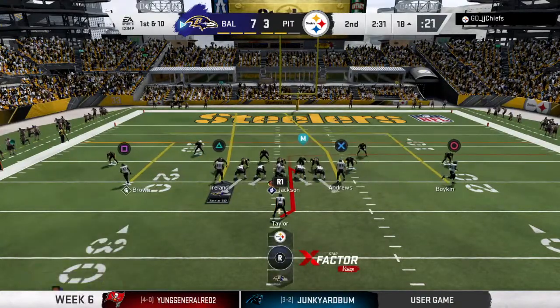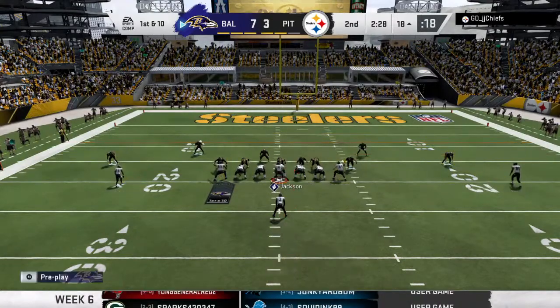Hey, 58 is the mic. Go 58 is the mic. Trip the ball.